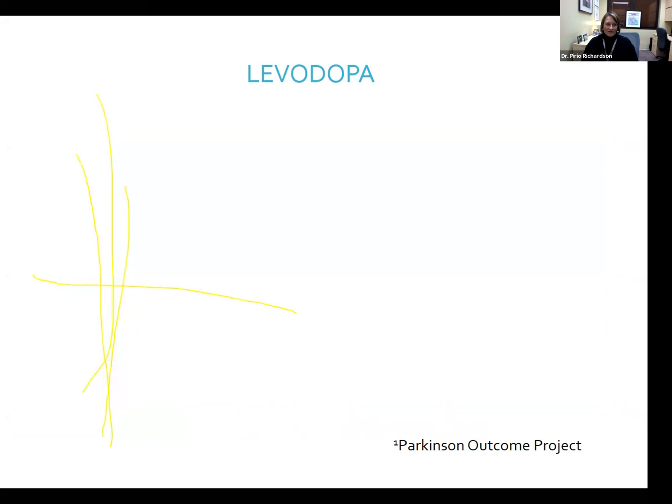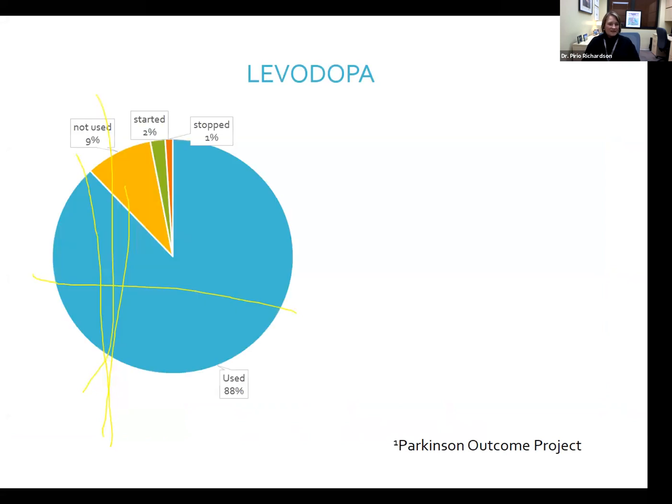So levodopa has been available for quite some time, and although we have a lot of other medications that we use as adjuncts to help levodopa work, it's still the one that we talk most about. The reason for that is the Parkinson's Outcome Project recently looked at a study where they asked folks who were coming in to see their doctor whether or not they were using levodopa. These are all patients who are coming to Parkinson's Centers of Excellence, and at their last visit, 88% of them were using levodopa. So it's really a commonly used medication for Parkinson's because it really does give motor benefit. 9% were not using it, so again, a small percentage. 2% were starting at that visit, and 1% were stopping at that visit. So again, it's a very used medication, which is why we're talking about it.